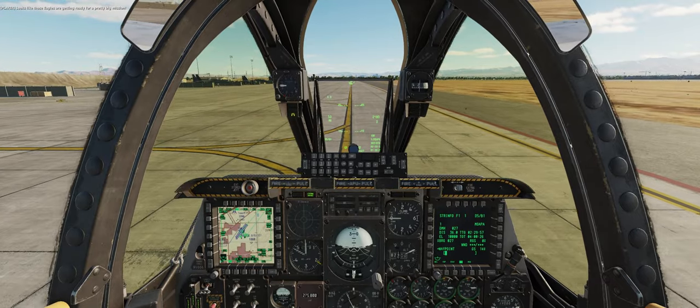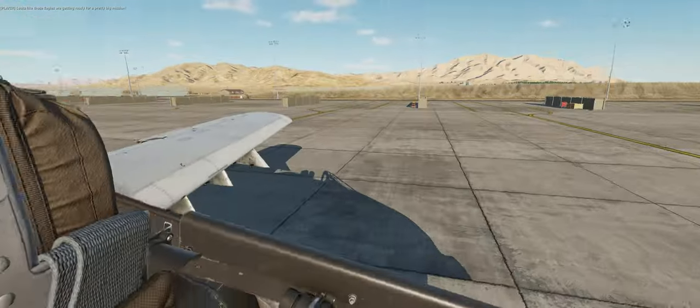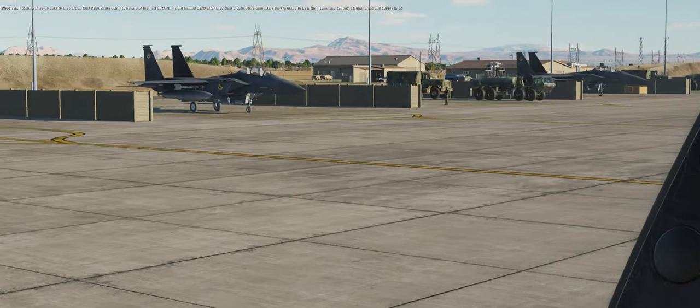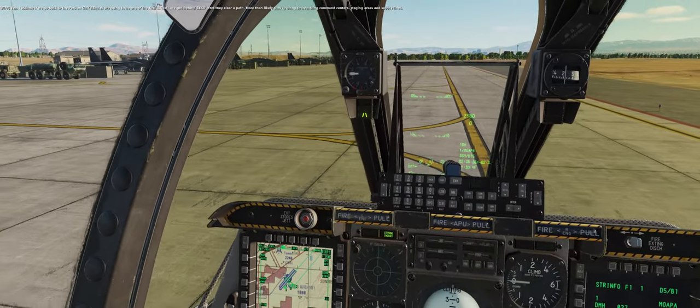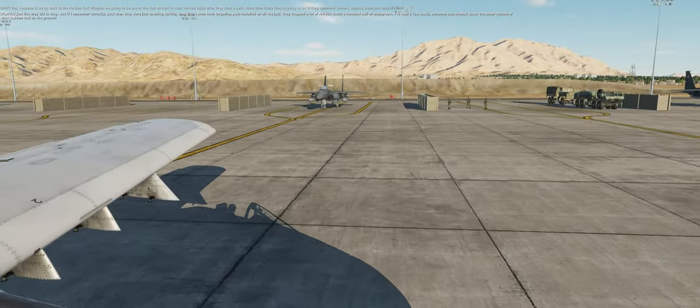Looks like those Eagles are getting ready for a pretty big mission. Yep. I assume if we go back to the Persian Gulf, the Eagles are going to be one of the first aircraft in, right behind SEAD after they clear the path. More than likely, they're going to be hitting command centers, staging areas, and supply lines. Just like they did in Iraq.